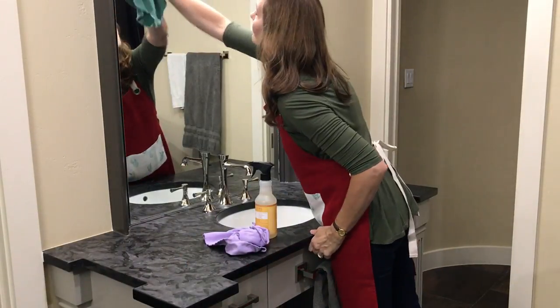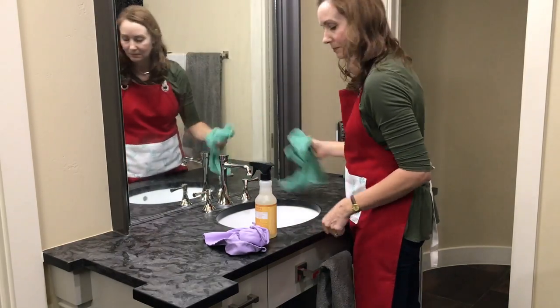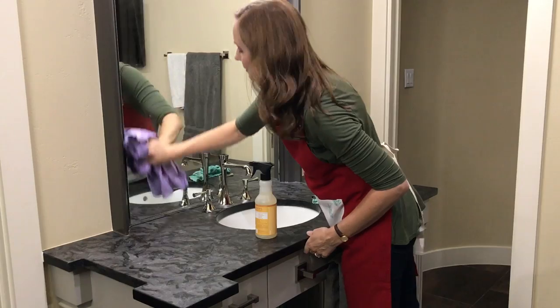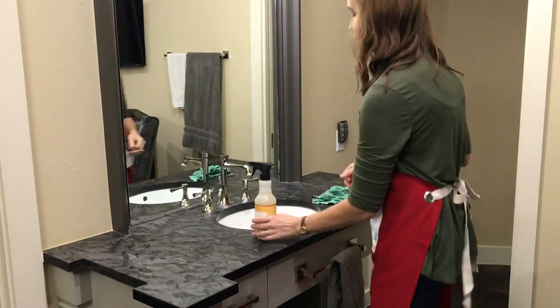To clean the mirrors, I'm using a damp Norwex microfiber cloth, and I'm going to follow it again with the window cloth. So as you can see, these are my favorite products. They work great on glass, on mirrors, on stainless steel. They're so versatile, and I don't have to use any product at all if I don't want to.